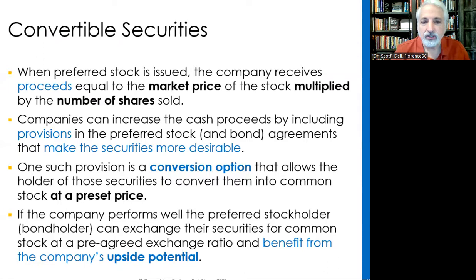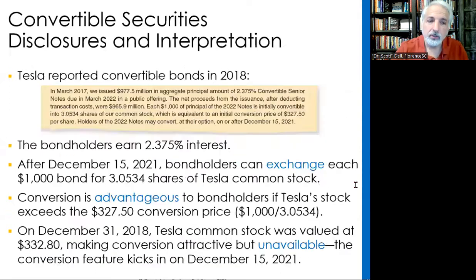And when preferred stock is issued, you get the initial market price by the number of shares. If there's a conversion option, the buyer will pay a premium to get that. And then you can convert one $1,000 bond to 50 shares, or one $50 par value share of preferred stock to X number of shares as well. So those are options on your choice, where there's upside to roll with them.